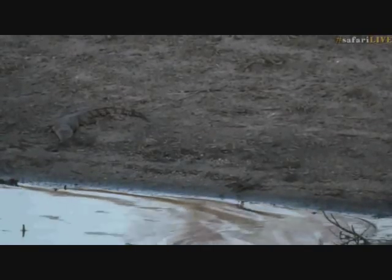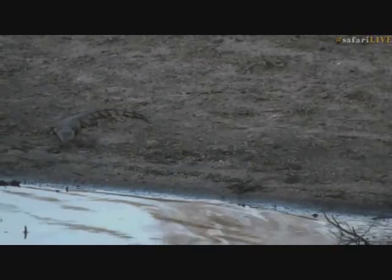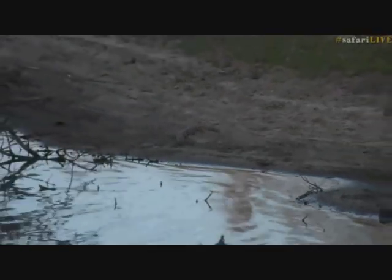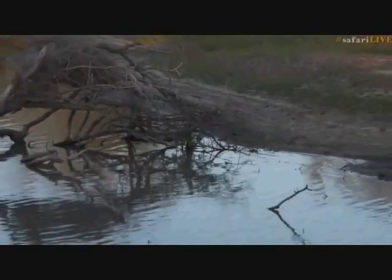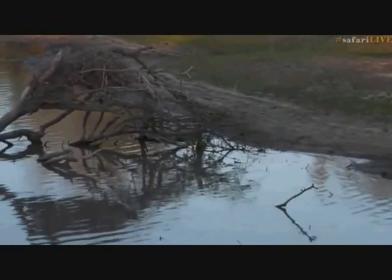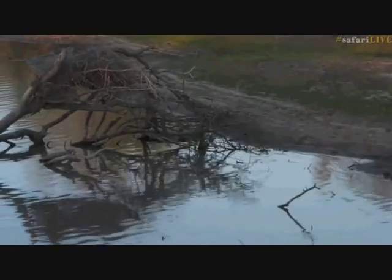Now, I don't see any sign of Mother Croc. I don't see her anywhere in this section, so maybe she's off hunting at the moment. She might be, or she's just submerged somewhere close by, but we can't see her at the moment. Remember, crocodiles are incredible, and they're able to hold their breath for up to 2 hours, generally around an hour, but up to 2 hours, and that's because they can control their breathing, and they can also control their vascular system by restricting blood flow to the extremities.